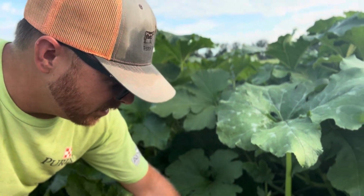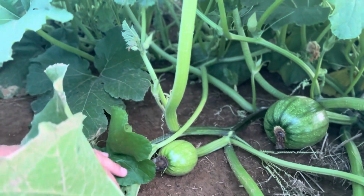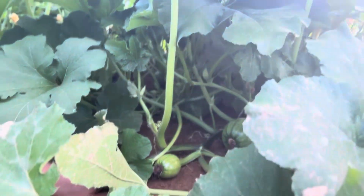How about a quick tour of what type of pumpkins and gourds and cushaws we're raising this year? First up, we have county fair. This is a field trip size pumpkin. It'll get somewhere between 2 and 5 pounds. Hope you can see that there. But they're perfect for little kids to carry out on their own. They go crazy over them.